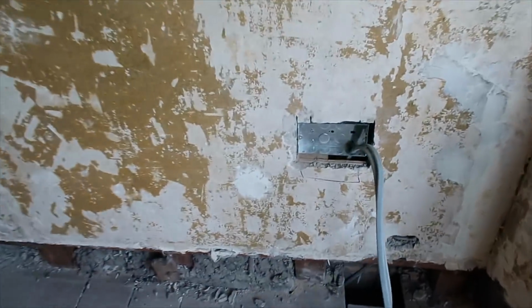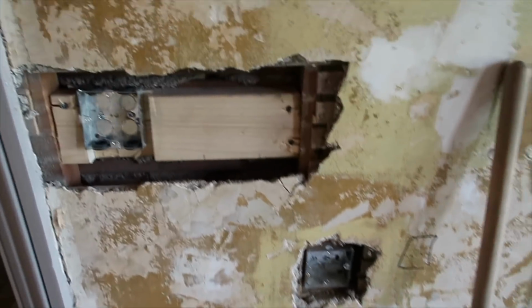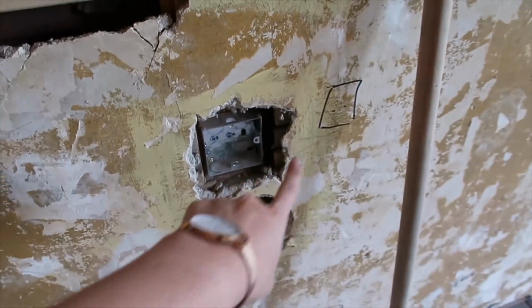And then bedside sockets, bedside lights. We only have a king size bed, but we've done it for a super king just in case one day we change our mind. More sockets here. Finally a light switch that is near the door, because our main light switch was down here before.